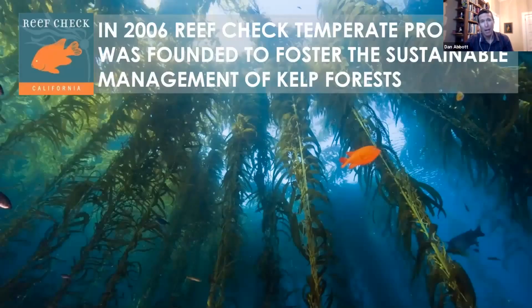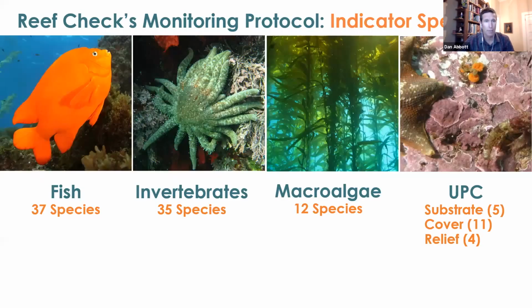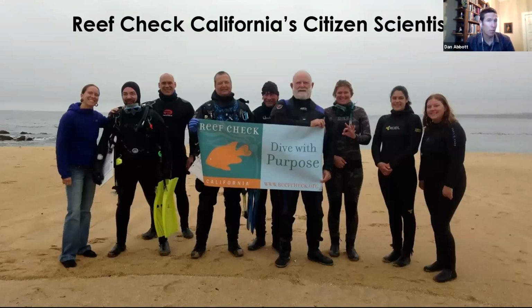So in 2006, we started a temperate program in California, and the goals were basically the same: to expand on the body of knowledge that was out there on the health of our nearshore ecosystems. It's a little bit different than the coral program. In the temperate environment, or in California anyways, there wasn't really the same need for that kind of large quantity but maybe not very high quality in terms of number of organisms. So the temperate program ended up looking at a lot more species. On the coral program, you just had 8 to 10 in each of these categories, while the temperate program looked at a much larger number of species. But that said, the methodology was the same.